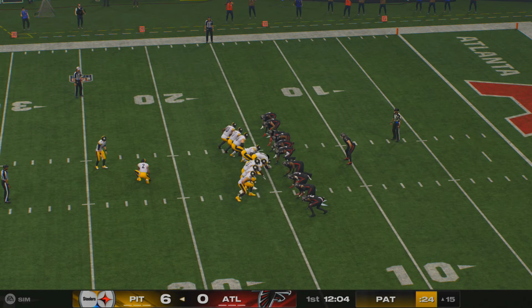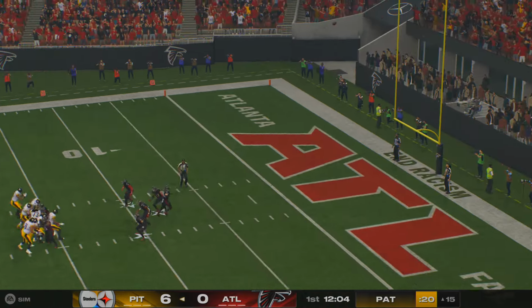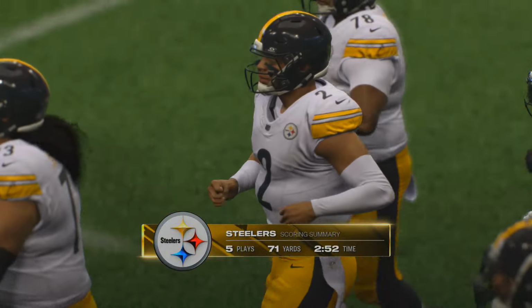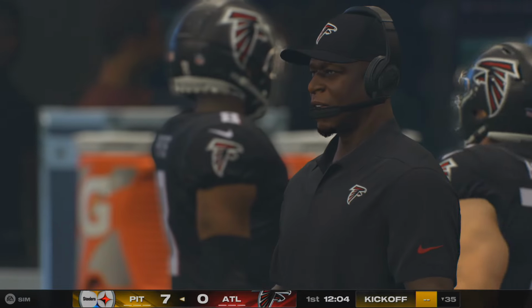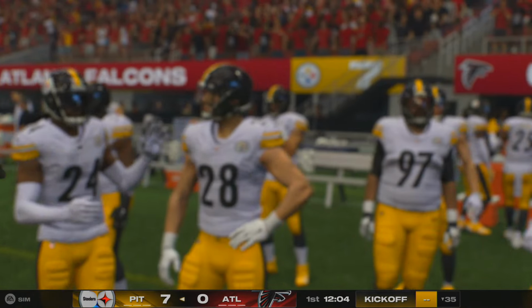Chris Boswell now for the extra point. And he'll put it through to make it 7-0 Steelers. That time, a 75-yard drive, five plays. And it was Najee Harris who finished it off with a touchdown run.